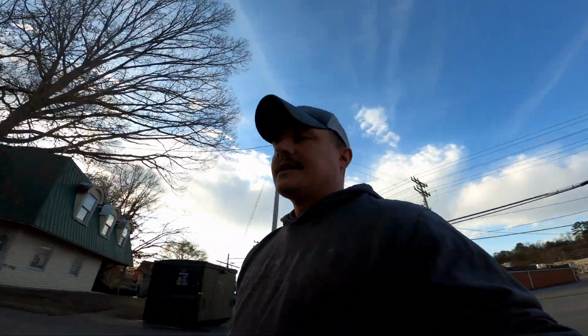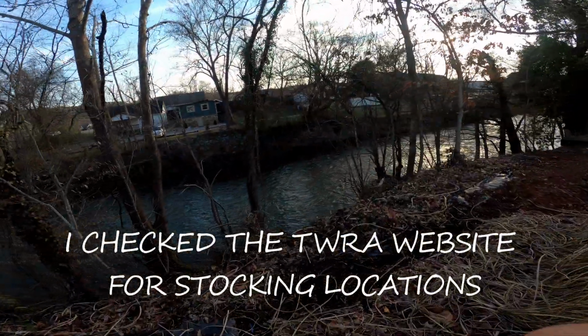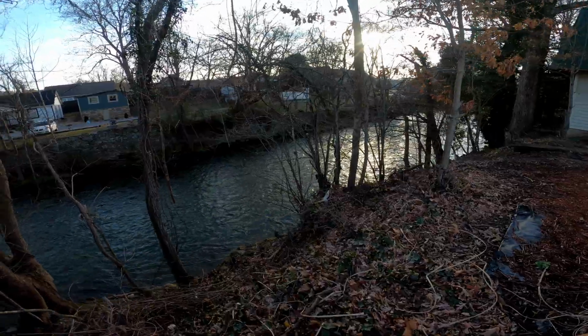Well guys, it's our third day in Tennessee and me and Colt got up early this morning. We're getting some poles set up so we can go fishing, try a couple spots here. And we picked a spot on the Little Pigeon River that we think might be a halfway decent little spot here.